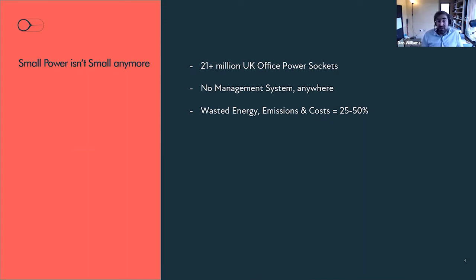In the UK, we've calculated there are roughly 21 million power sockets in commercial buildings. In the US, there are more. In the EU, there are even more. In China, there are more. In any country with any commercial building, there are power sockets, and they are all unregulated in terms of precise monitoring and precise control.